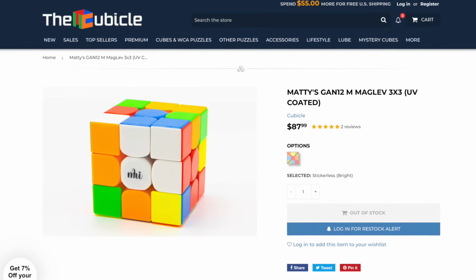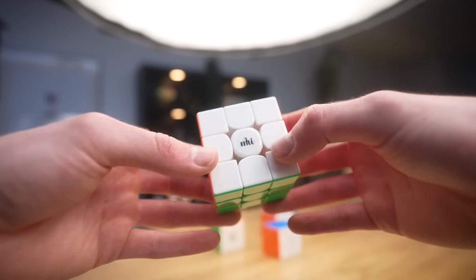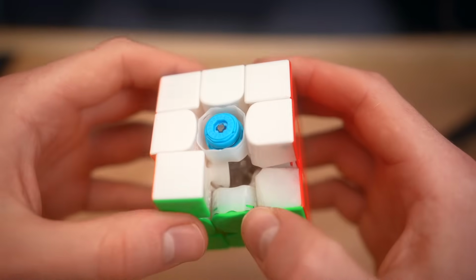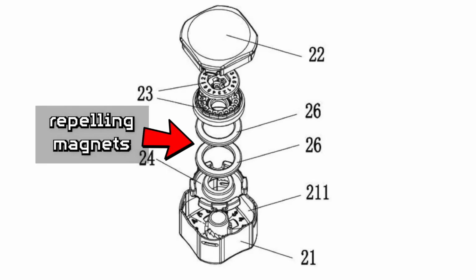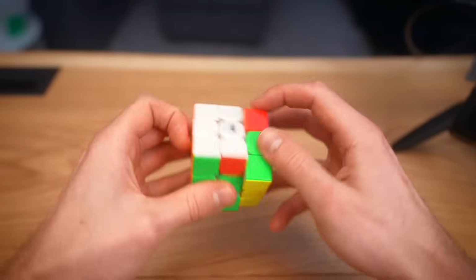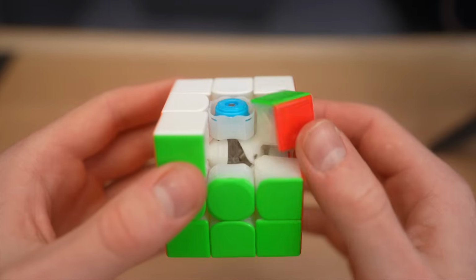The first cube I tried was MATTY'S GAN12M Maglev. It is the flagship GAN model from last year. The cube has maglev technology, which basically replaces springs by using repelling magnets. This reduces friction and creates a cube that is faster than traditional cubes. The cube also has your traditional magnets as well as core magnets.